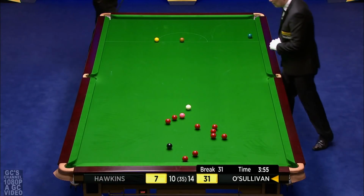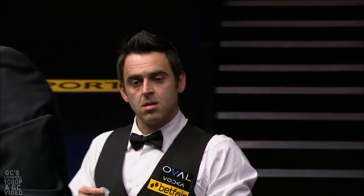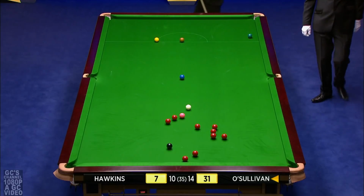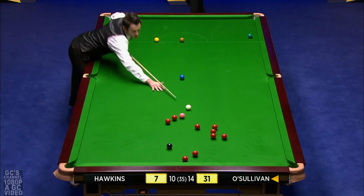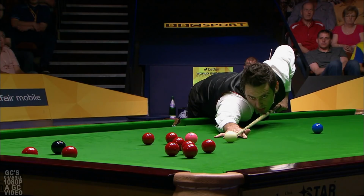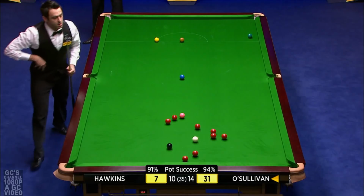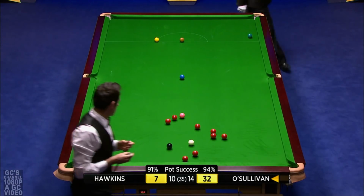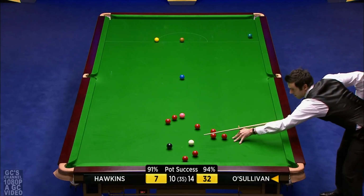Slightly, he'd like to have been exactly straight on this red, but there's a gap in between the two reds to screw across and play 31. The black into the right-hand corner. I presume it pots in there. Not too sure they can get onto it in the same pocket. No, could hold it for that 32. Pocket, so this is a great chance now to win this frame and take a five-frame lead.